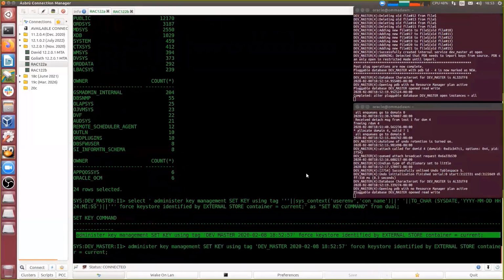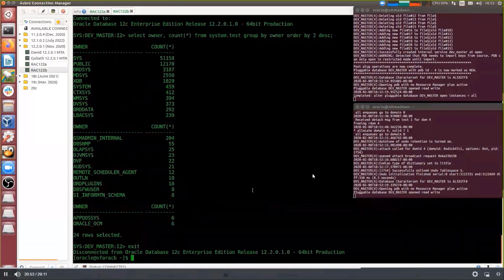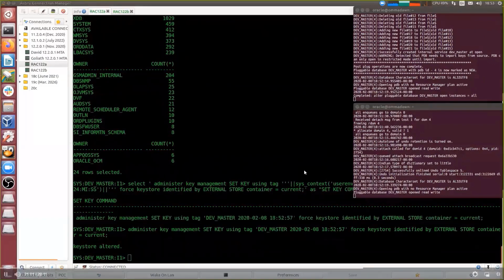And now DevMaster has its own encryption key. And we still can select from our encrypted table. That hasn't changed.